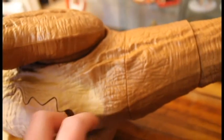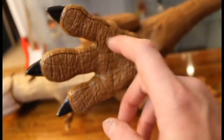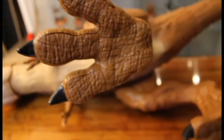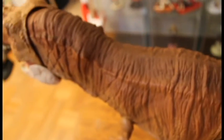So you can see the bright shading stops around here. I think it would be cool if it had gone all the way, but as I said, I can live with that. But whoa, even the underside of the feet have details, and that's pretty nice. It goes all the way like this. And then you can see on the back there is darker brown.